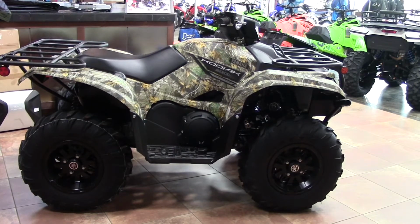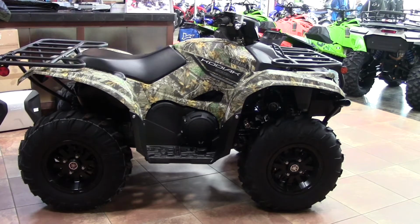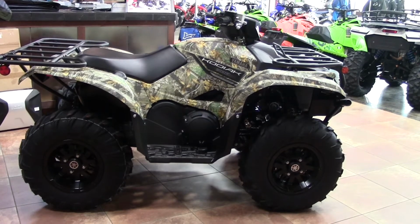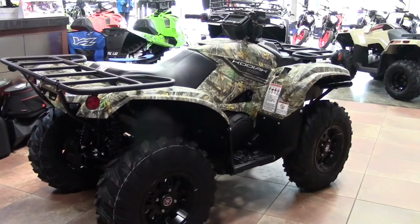You'll have dual hydraulic disc brakes in the front and a multi-disc wet brake in the rear. Your tires up front are going to be Maxxis MU19s AT25 by 8 by 12, and the rears are going to be the same except they're AT25 by 10 by 12. And if you follow ATVs at all, you know that is a very, very common size, which means it's easy to find.